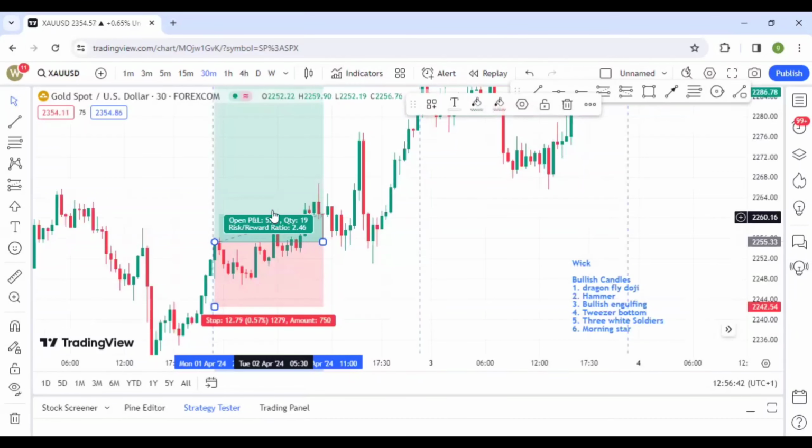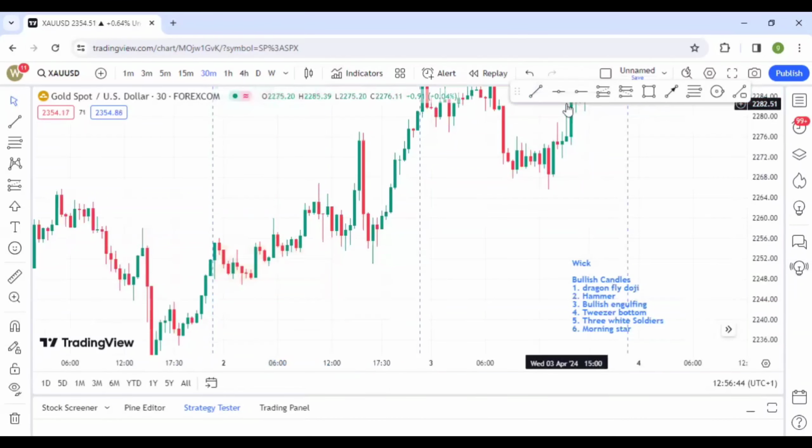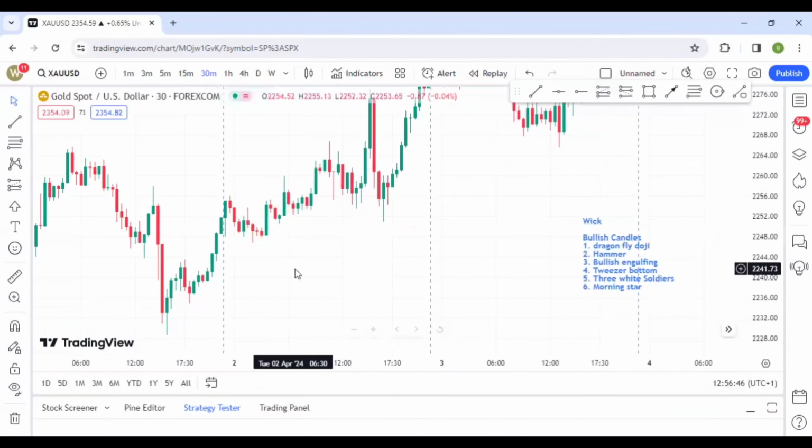But notwithstanding, it's advisable you make use of the first candle as your stop loss, so that no matter how the market retraces, it's not going to kick you out before going in your favor. So it's advisable you use the first candle as your stop loss, and the fourth candle as your entry point, the fourth candle closing above the high of the third candle of the three white soldiers.